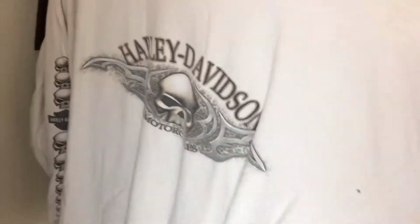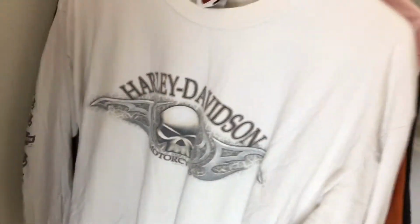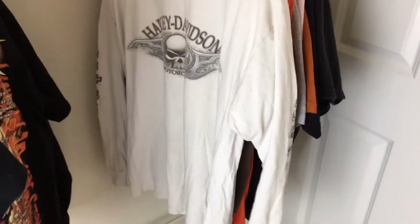Here's probably one of my favorite pieces, is a long sleeve Harley t-shirt, and it's in really good condition. I haven't looked too close, but it's got a little hole there. When things have holes like these t-shirts, I usually will add more holes and call it distress. That's a style that a lot of people are looking for.